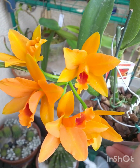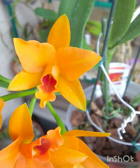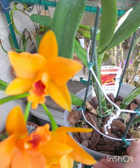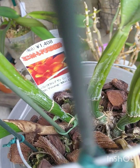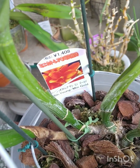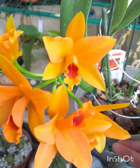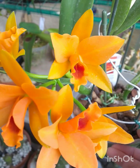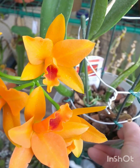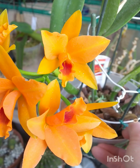But something special today, I'm going to show you this. Wow! And this one is Rhyncholaelia Cattleya Young Min Gold. So we can see the tag right in there. Now this is a really hardy orchid, by far. I mean, when I bought this, it was just one cane. One cane that had leaves and one that was bare. So it was just two.